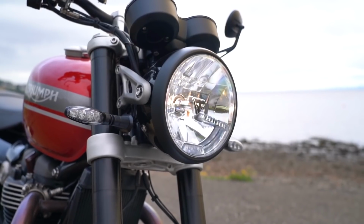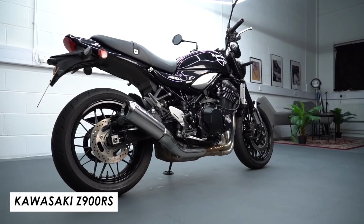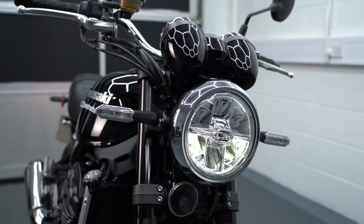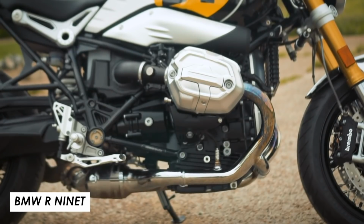Now there are plenty of awesome sporty retro bikes on the market in 2022. For a start, you've got the Triumph Speed Twin with its thumping Bonneville parallel twin. There's the Kawasaki Z900 RS with its more revvy inline 4 and beautiful Z1 inspired styling. And then of course, the BMW R9T with its flat boxer twin that gives it a distinctive sound and feel.